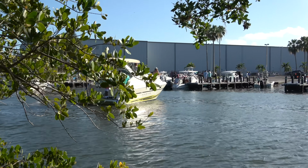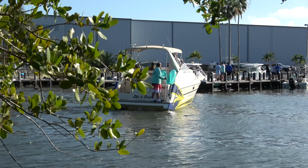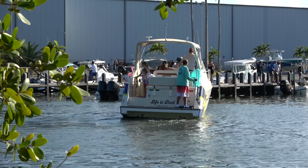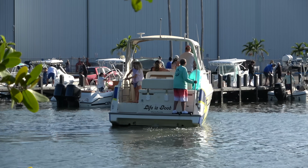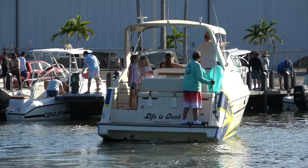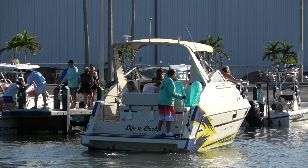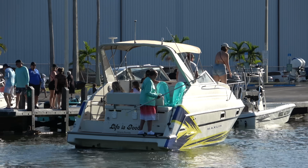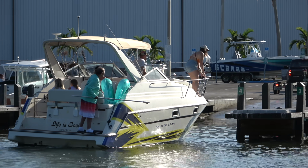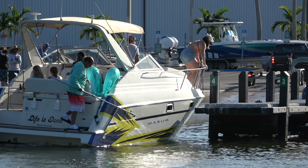Here comes our next crew of the day in on approach as well. Looks like this crew is going to do the right thing and go for the starboard dock. But again, coming in at a funky angle, if they don't get it around the dock right, it's not going to land right. So Cap's finally starting to make his turn to get that bow back around. And we've got somebody up in the bow, ready to go.